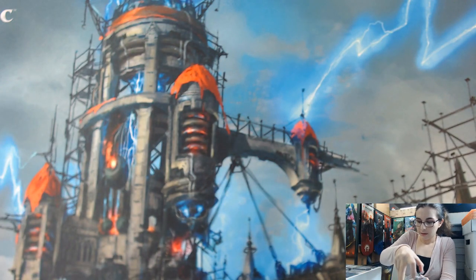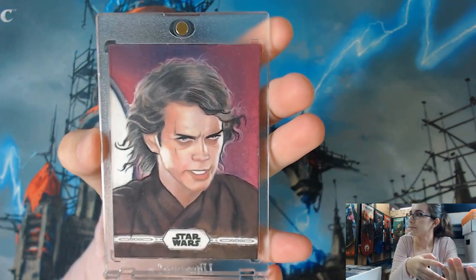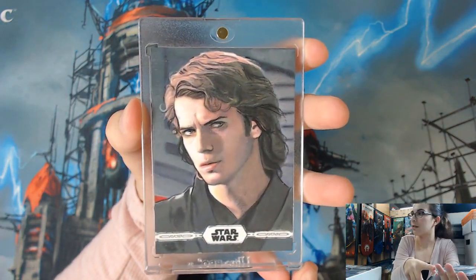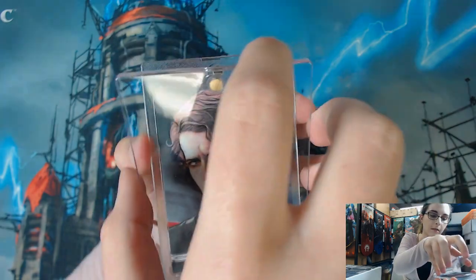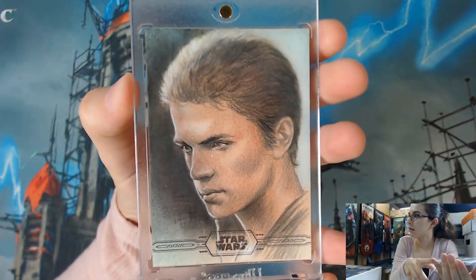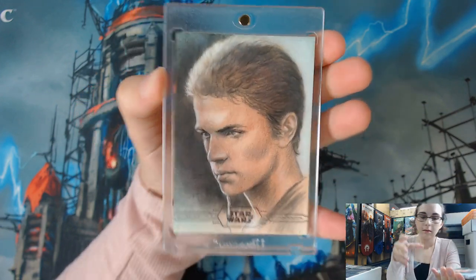Got a pile of Carlos Cabaleiro cards coming up right about now. Starting with this Anakin. And then another Anakin featuring the shoulder of a battle droid in the background. Bonus. Consider that a win. Then I have a Hoitrung Anakin once again. This is a very beautiful card. I like this one a lot. There's just something about this card that I'm like, this is awesome.